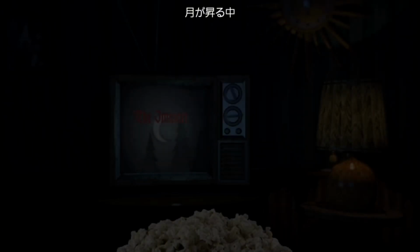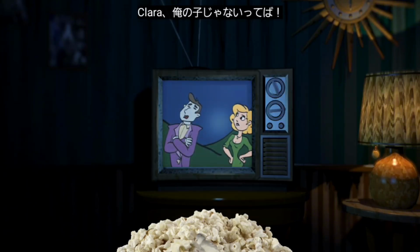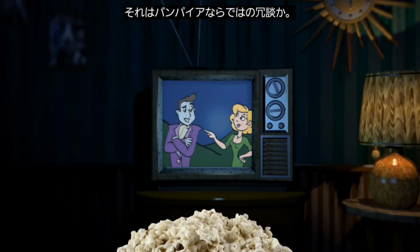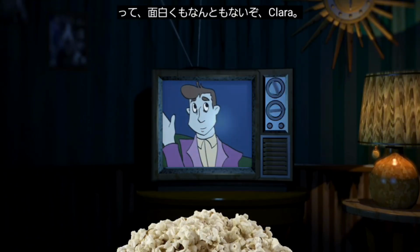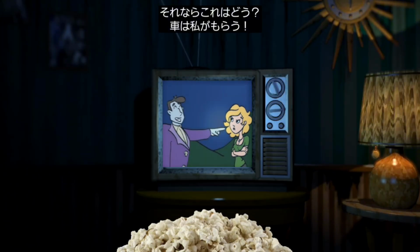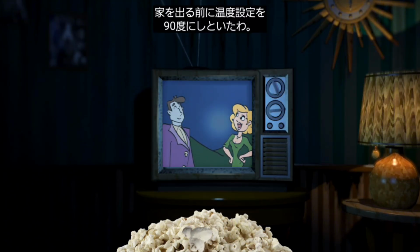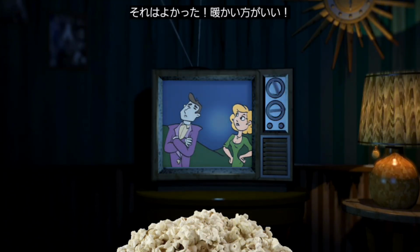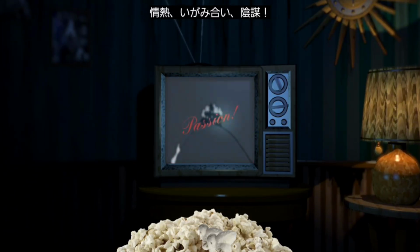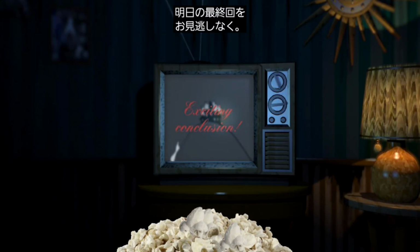As the moon rises, so also rises the tension between scorned lovers. Clara is not my baby. Vlad, you suck. Wait, was that a vampire joke? That was so lame, Clara. Like I haven't heard that a million times. Okay, well, how's this? I'm taking the car. The joke's on you. It's a rental. Well, the joke's on you. I set the thermostat to 90 before I left. Good. I like it warm. Good, because I also set the house on fire. How will it all end? The passion, the tension, the intrigue. Tune in tomorrow for the exciting conclusion.